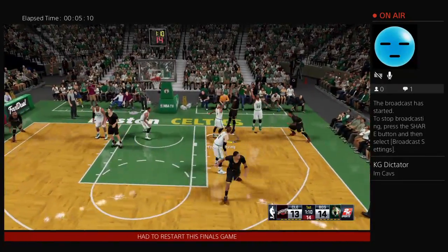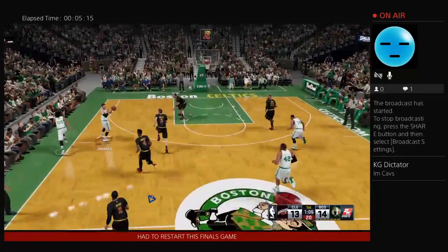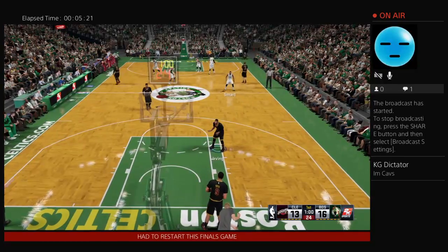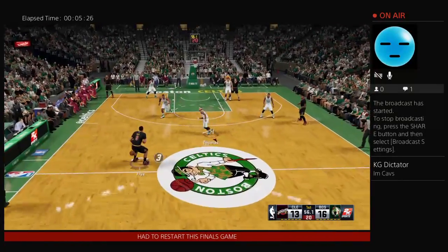Yeah, and Al Horford really has become one of those elite two-way big men. And that's very rare. You look at most bigs in the NBA, they excel at either one end or the other, but this is one of those guys that does it all. The Cavaliers trail by 3.